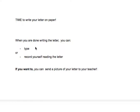When you are done writing the letter on the paper, there's two choices. Type your letter into Nearpod or record yourself reading the letter into Nearpod. And all of our teachers are going to have those options. If you want to, this is not something you have to do, but if you want to, you can send a picture of your letter to your teacher.